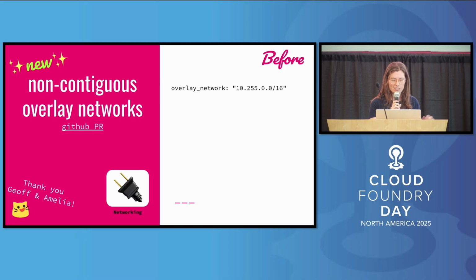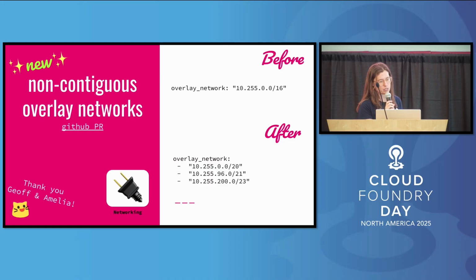The problem here, though, is that a /16 CIDR, that's pretty large, and it can be hard to get a contiguous IP space with nothing else on it, right? It needs to be clear of everything. So now you don't have to provide a contiguous IP space. You can provide an array of CIDRs for the overlay network, and we will patch them together for you, and we will make all that C2C networking still work. So this will make operators' lives easier when spinning up Cloud Foundry deployments and finding IP space for them.